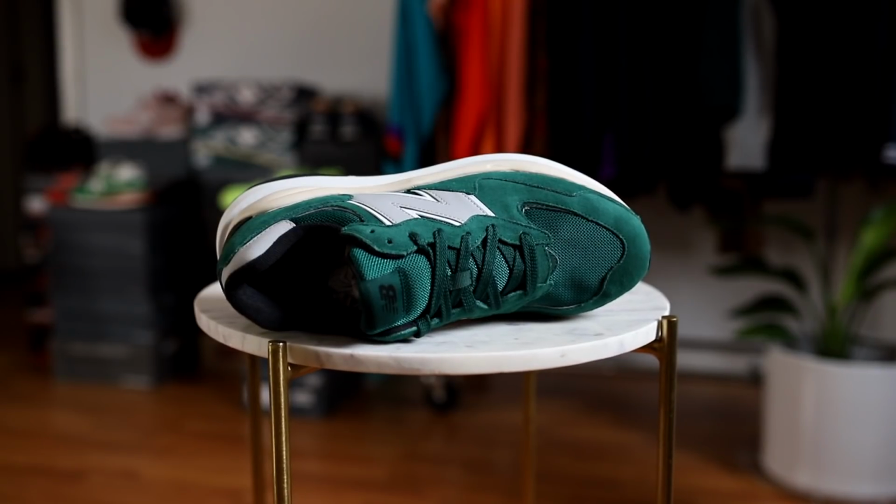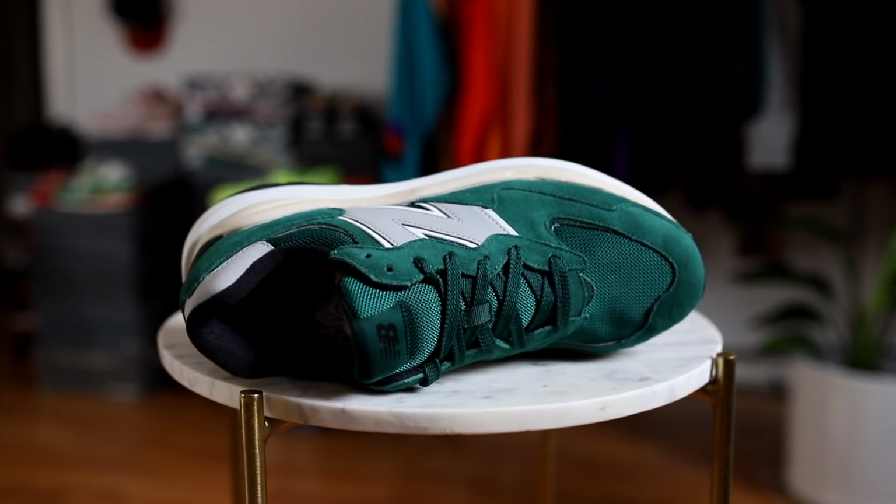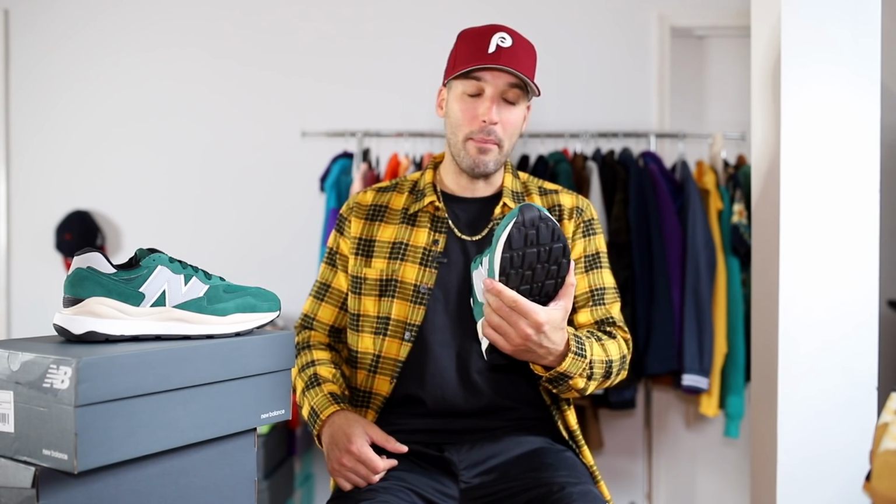So usually that goes into the materials, right? It's gonna be better materials on a collab almost always. But that's not to say that the materials on this one are bad. It's just a little bit different. But if you have not tried out this model yet, it is one of the best newer New Balance models to drop this year. They've got plenty of collabs.